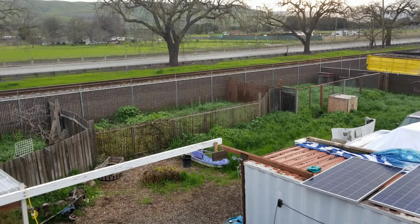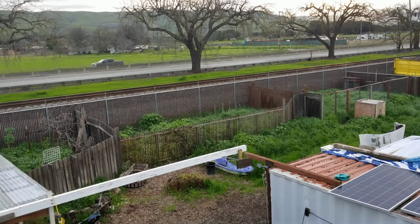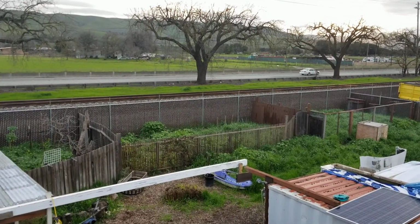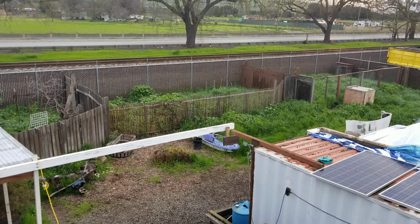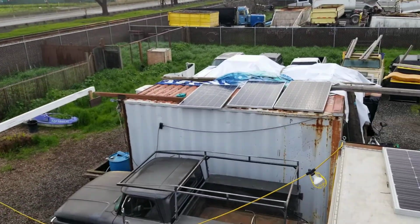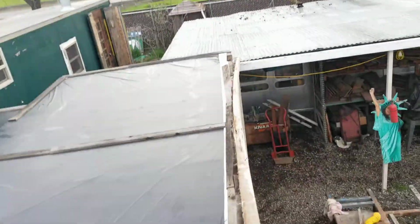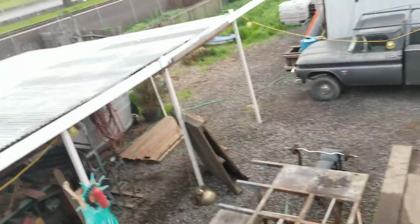Then there's growing area A for Alice, and we put several yards, like truckloads. I used the dump truck to pick up a bunch of mushroom compost back in the day, and unload it there. We have our shipping container, which serves as the kitchen, the galley, if you will, for Jake. It's kind of the communal kitchen space and tool storage.